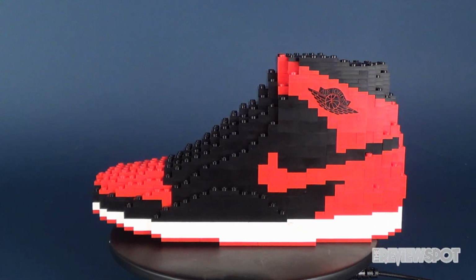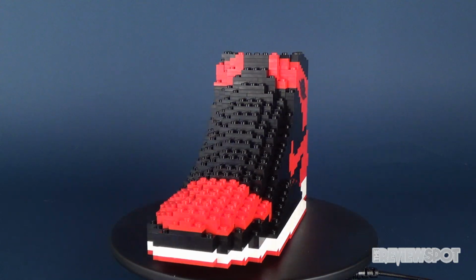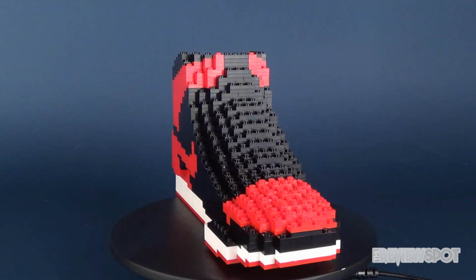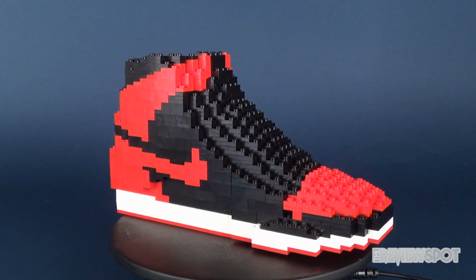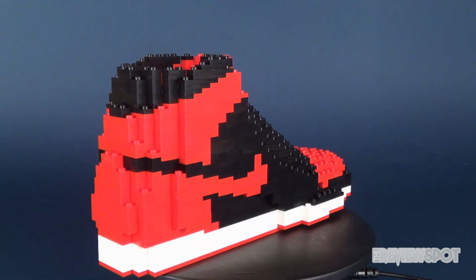And with the build now finished, here's the completed Air Jordan Bricks and Kicks shoe. Looks pretty snazzy, doesn't it? I have to come clean, though. I didn't actually build this 100% myself. I did get a little help from my buddy, Dylan Molnar.